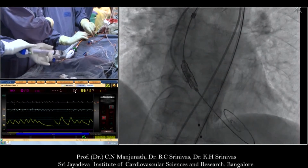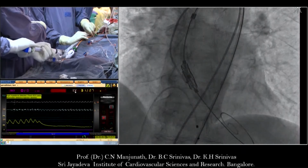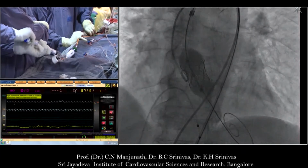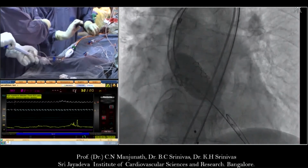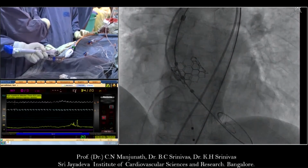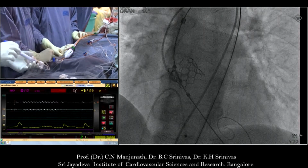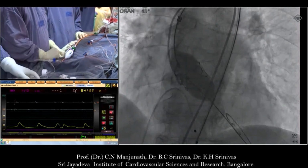Pressure, let it drop. Okay, go ahead with the valve implantation. Fluorosafe. Okay, come down. Fluoro, come down. Fluorosafe. Pacing off. Run that picture. Okay, pacemaker on. Backup pacemaker. It's okay.